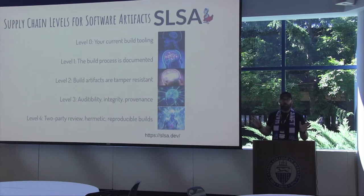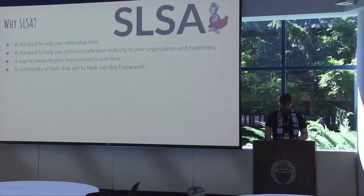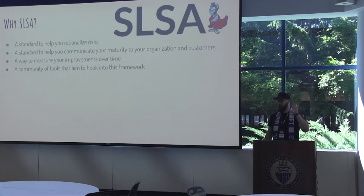I don't know anybody that's doing it besides the people that got actually SolarWinded, like SolarWinds. They invested so much resources into having all the extra stuff to defend against this stuff. I like SLSA because it helps you rationalize it to the business. It can help you talk to the business in a consistent way.